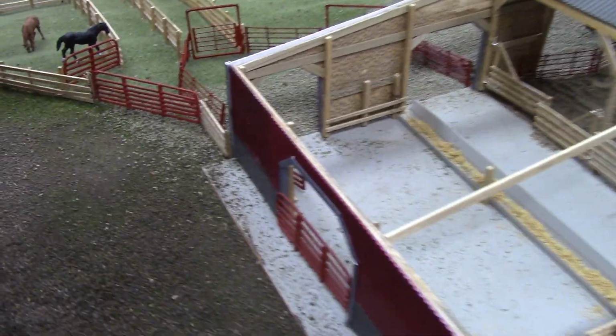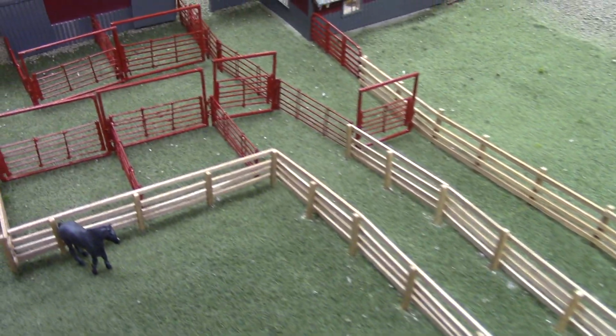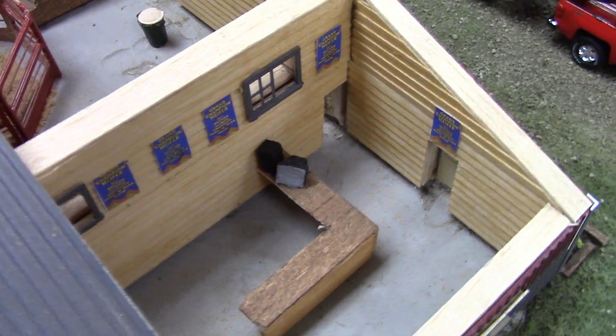And then this must be the sale area down here. Yeah, this still has an alley set up from the way they had the pens run. And then down here is kind of where they sorted them to get them into the sale order. Then we've got the office, computer and everything, counter.